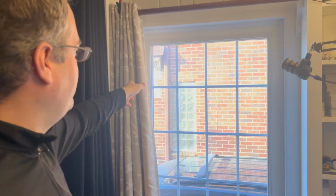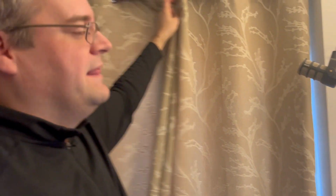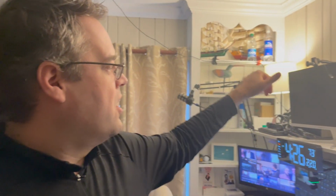In fact, let me just show you. This is a really big, thick curtain. And so I'm able to block out light, so it doesn't matter whether it's day or night, this is the lighting in the room right here. Let me take a look from your viewpoint. Yeah, that's it. That's all the light in this entire studio, these 2 lights.